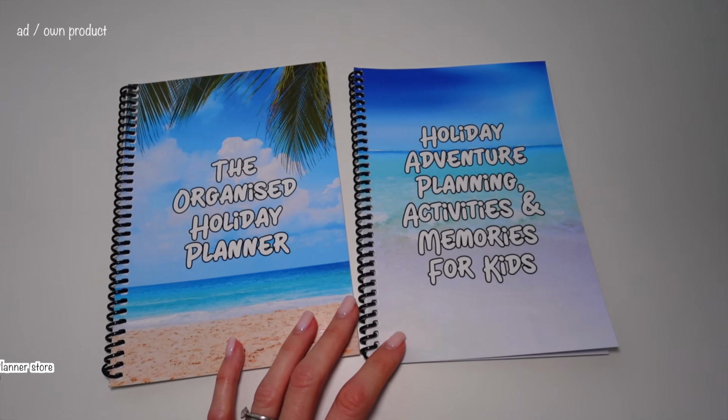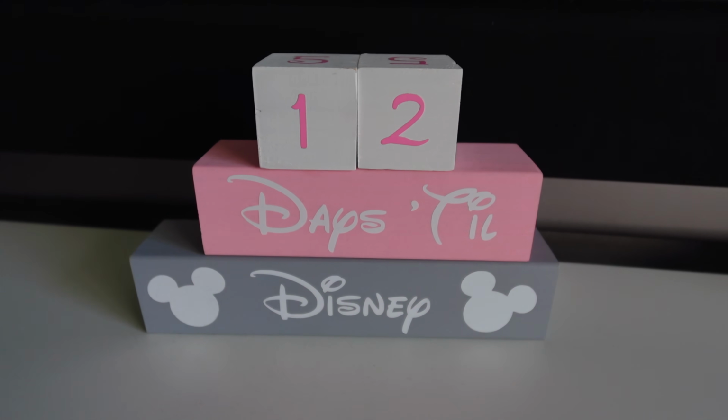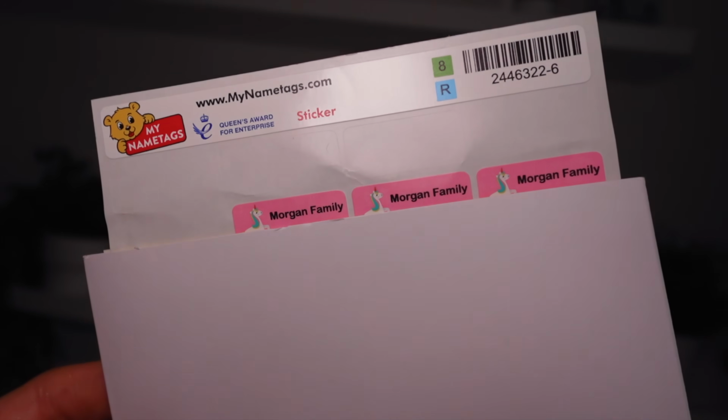12 days to go until we leave for our cruise. Let's get some more packing done. First, I want to show you a few things. First of all, these labels.